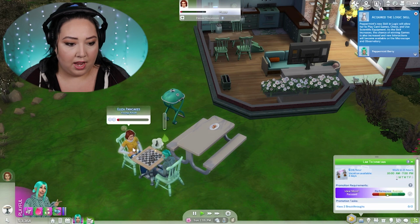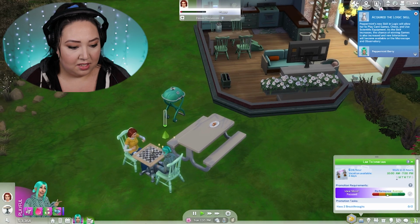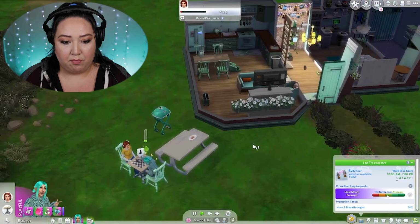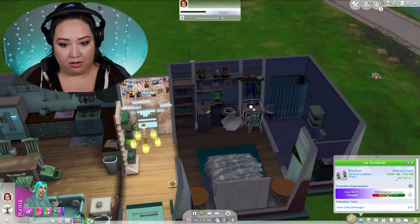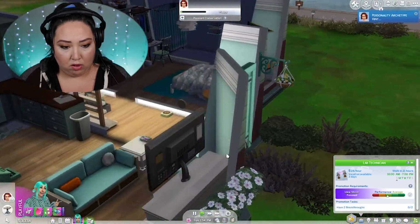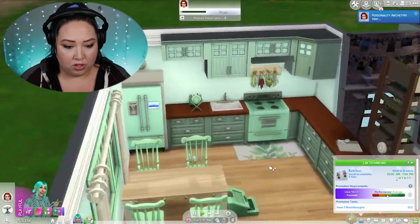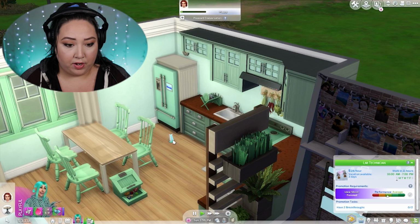Oh look, our friend Eliza, even though for some reason we don't like each other, asks to play chess. Oh, I do have a mod on here. I need to buy stuff for her period. Oh, Minters. Are you okay in here, Minters? Oh, he is obsessed with the fridge.